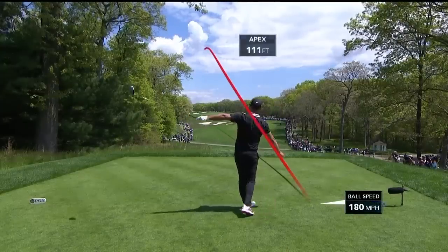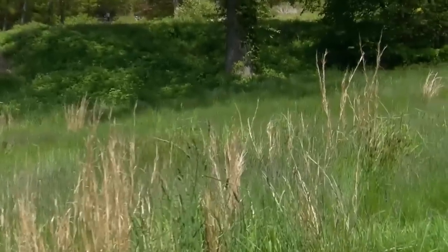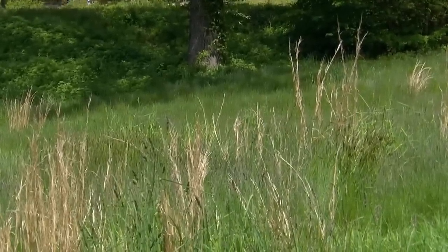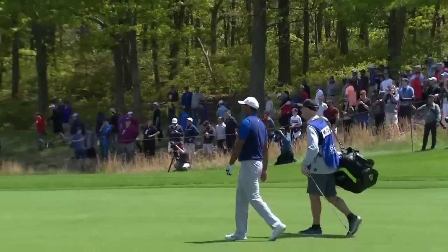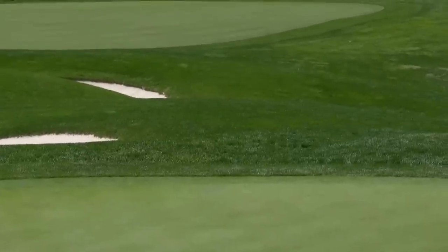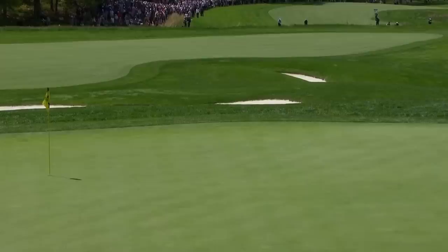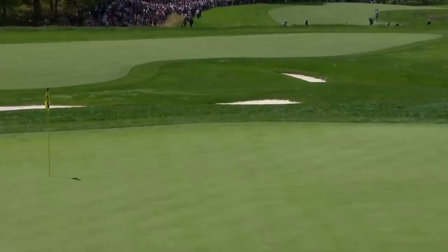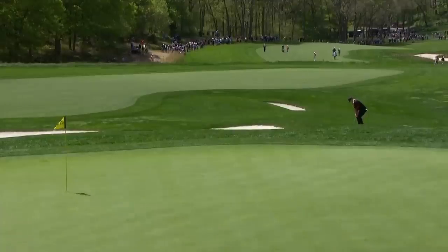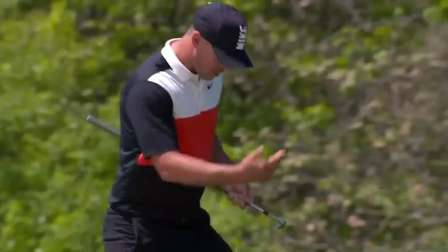Oh, yeah, you can't carry all of that. That's no good. And there's not even anybody in that vicinity. And this is the third now of Francesco, or was that Brooks' second? That was Brooks' second. Short and left. Be a poor lie there. Just could not judge it.